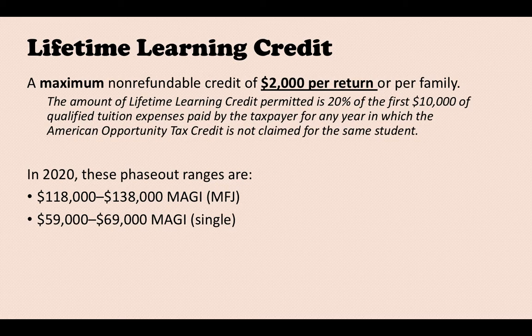Lifetime Learning Credit. The maximum non-refundable credit is $2,000 per return, which is per family. You have to know, like in the last example, it is only allowed per family. When you have two kids, you only get one $2,000 credit per return. This amount is 20% of the first $10,000 of qualified tuition paid, for a student for whom the American Opportunity Tax Credit is not claimed.